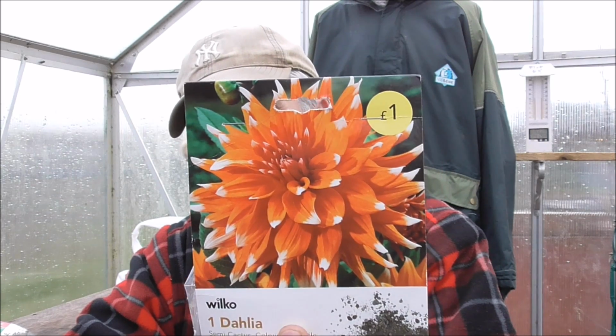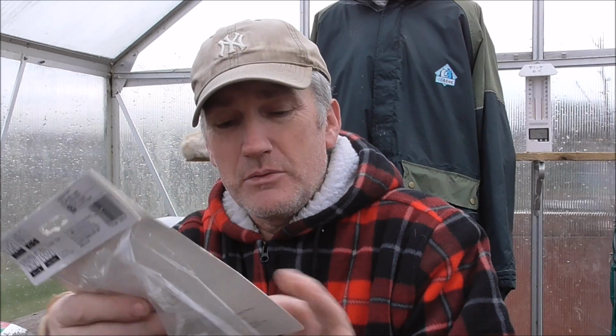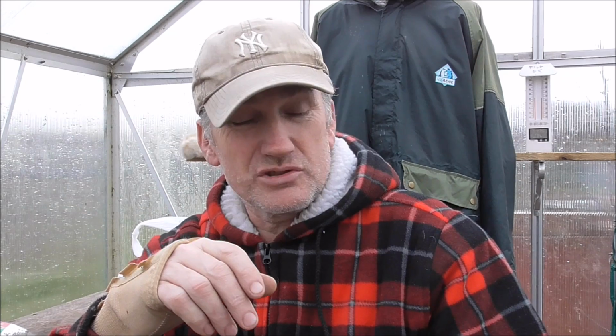Well, we've got a few cactus as well, semi-cactus varieties. Now we've got this colour spectacular. Again, I like the oranges with the white tips on it. That one goes to about 4 foot tall, 48 inches, 120 centimetres.